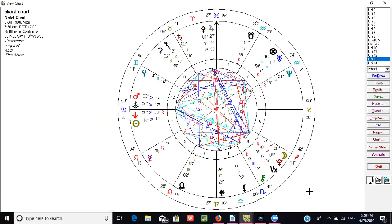For a start, the signature that describes a Yod is the energy of Pluto. It's basically a fated aspect. Now, Pluto, even in psychological astrology, connects to fate. So Pluto is the planet of fate, amongst many other things as well. Hence why the Yod is considered to be a fated aspect, and hence why Pluto characterizes the energy of a Yod and how that will play out in a person's life.